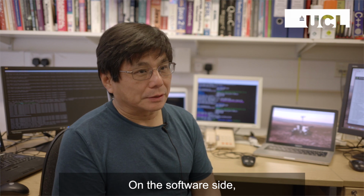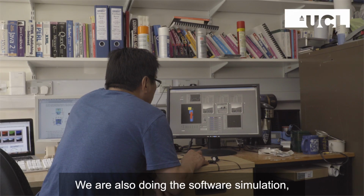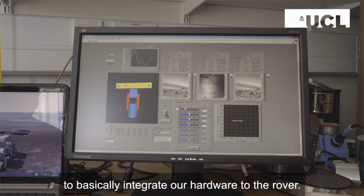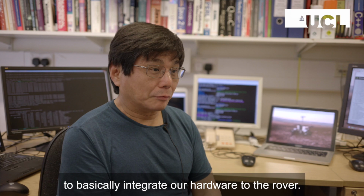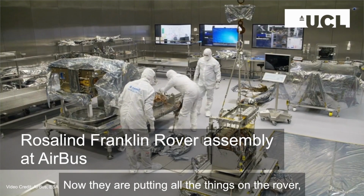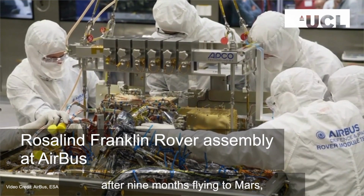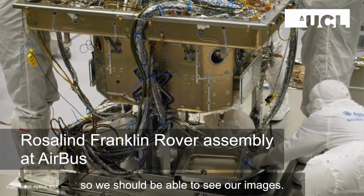On the software side, we are doing what we call the ground support. We're also doing the software simulation, to allow the European agency to basically integrate our hardware to the rover. We already delivered the hardware, so it is now in Stevenage at Airbus. Now they're putting all the things on the rover, and we expect that after 9 months, it will fly to Mars, so we should be able to see our images.